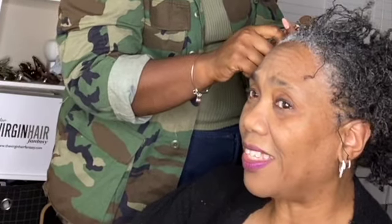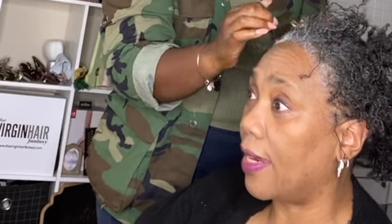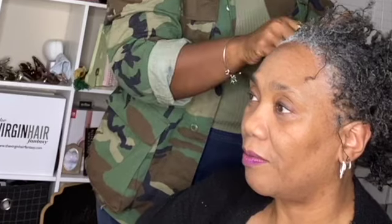Is that something in the lock community that's very popular to use on locks? I think so. I've watched a lot of videos, and when people are out of their Sister Locs shampoo, that's what they go to. The Suave Clarifying, and it's not that expensive. It's a large bottle, so it'll last.